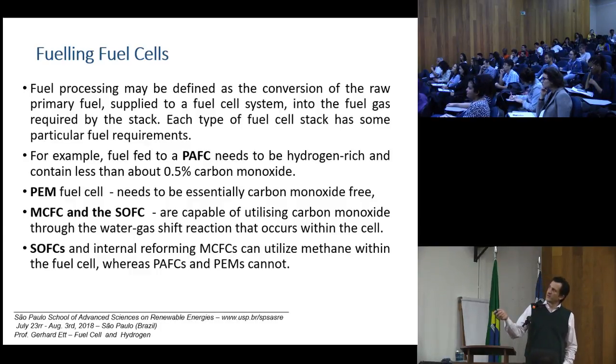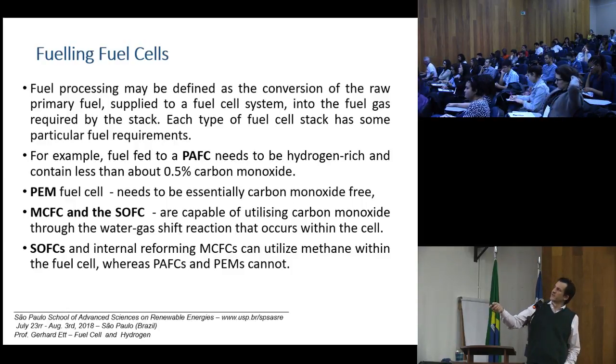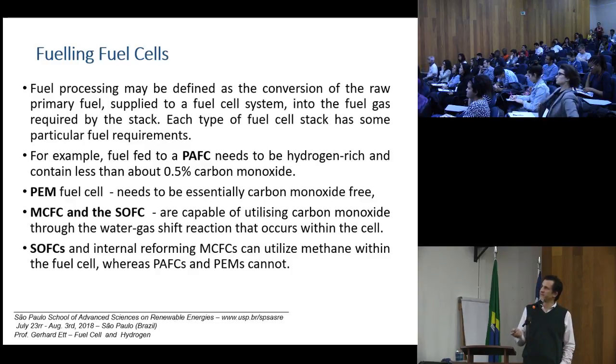For example, for phosphoric acid fuel cell, the fuel must be hydrogen rich and contain less than 0.5% of carbon monoxide. Carbon monoxide is a poison for phosphoric acid fuel cell, and so for PEM. On the PEM fuel cell, the gas needs to be carbon monoxide free.